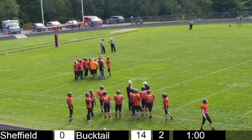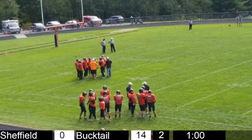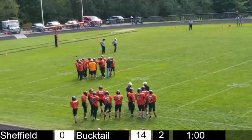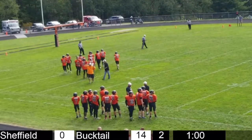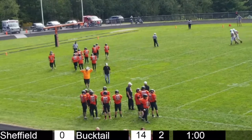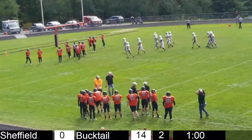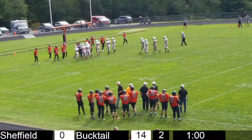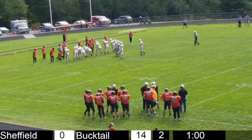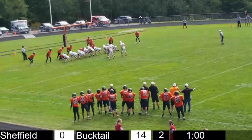Fourth and goal coming up for Bucktail here. A minute to go in the icy second quarter. Bucks leading Sheffield 14-0. Had a third and goal from the one, and the Wolverines stood up Tanner Pettengill. It's now fourth and goal from the two, and Sheffield desperately needs a stop right here. Fourth down coming up.